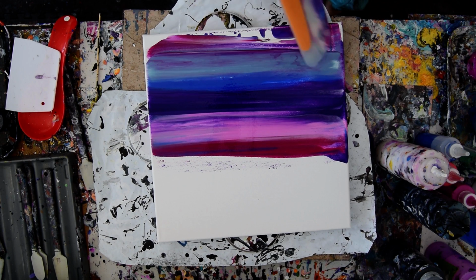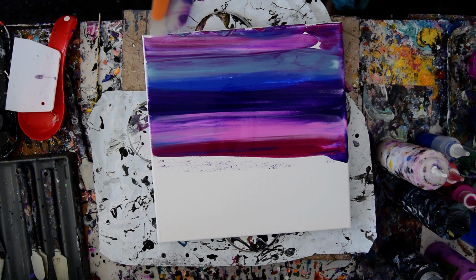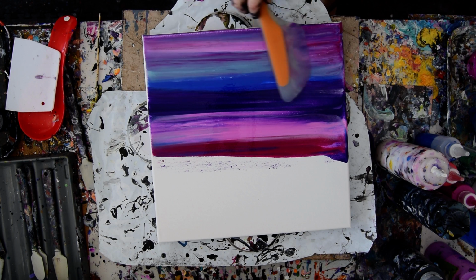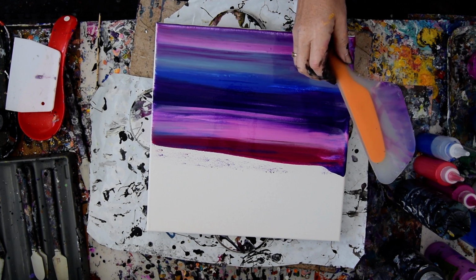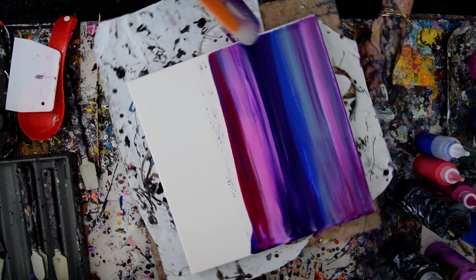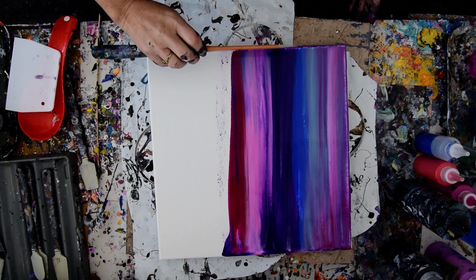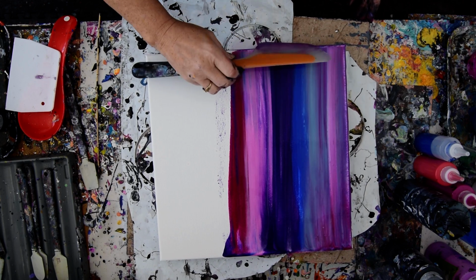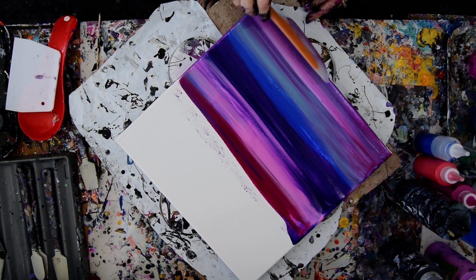So about the time I've swiped a couple times with the spatula, I start to knock off my colors on the top edge. Cool sky. Very cool. So I'm going to get some of this paint out of my way. See if I can't pretend to blend what I've got on my spatula. It may not, but it'll still be a somewhat camouflaged edge.